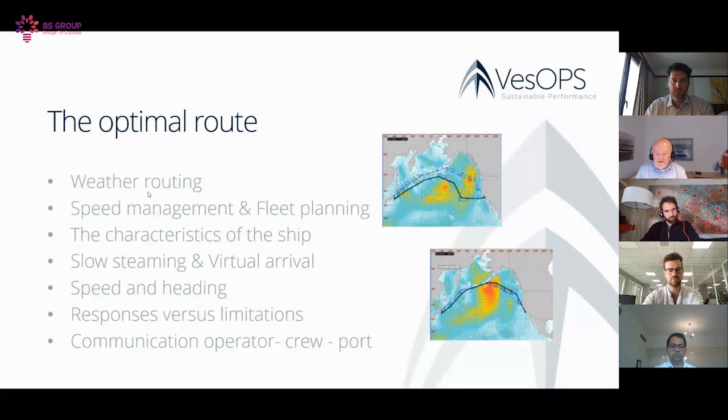And then we need to know what's happening when the vessel is slow steaming, and we need to plan also for virtual arrival. That means we need to be able to see ahead if there's congestion in the port, which there is in many ports today. Can we then plan for an arrival where we can get to berth when we get there? And then, of course, that leads to speed and heading around the wind and around the waves.